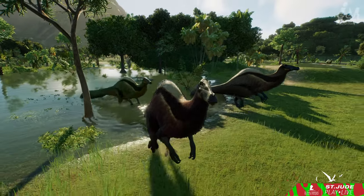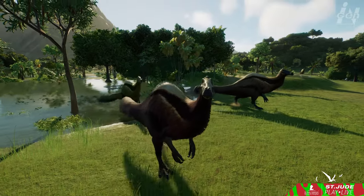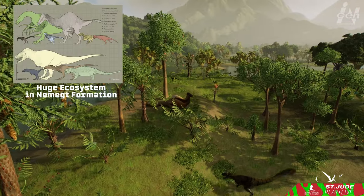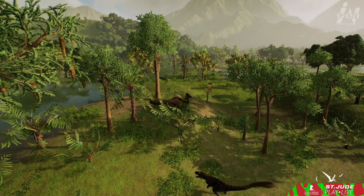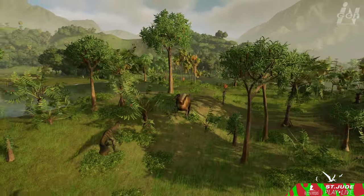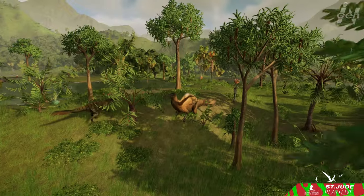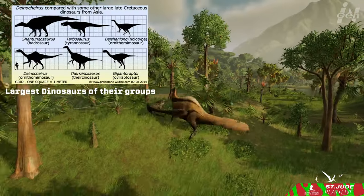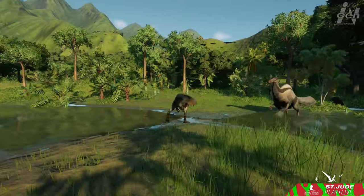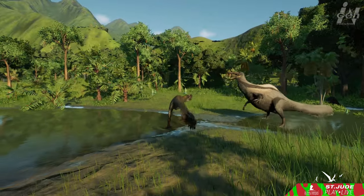Numerous herbivores, sauropods, hadrosaurs, and theropods, including many other ornithomimosaurs and oviraptorosaurs, lived in the swampy Nemegt Formation. Other theropods include sickle-clawed raptors and tyrannosaurs. Along with Deinocheirus, the discovery of Therizinosaurus and Gigantoraptor shows that three groups of herbivorous theropods independently reached their maximum sizes in the late Cretaceous of Asia.